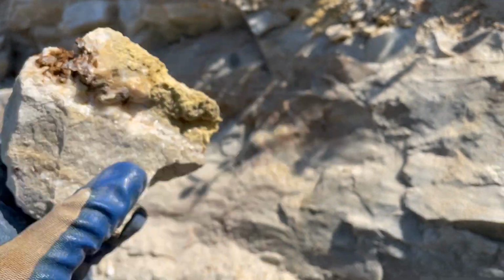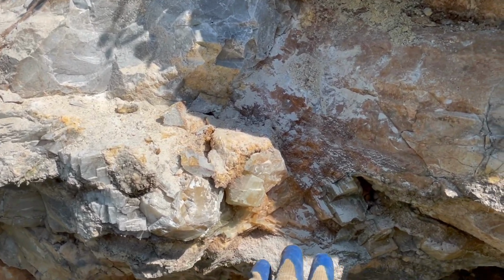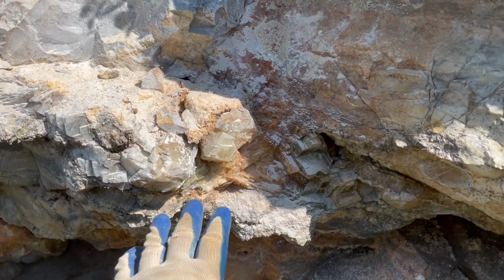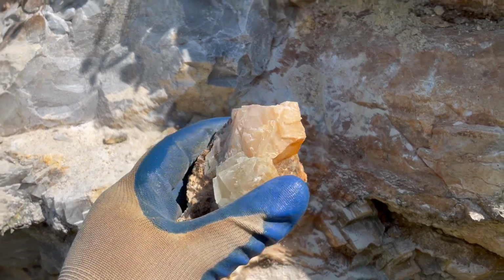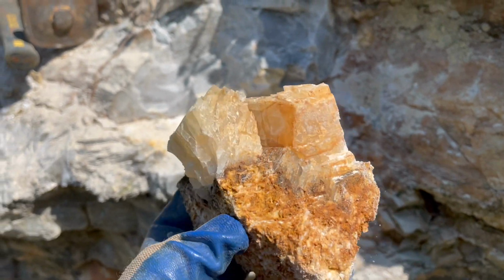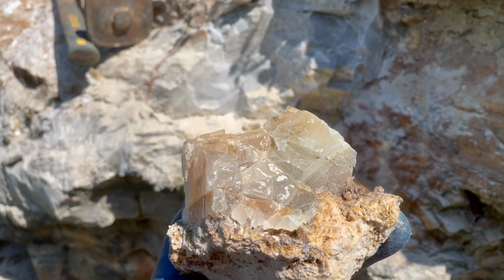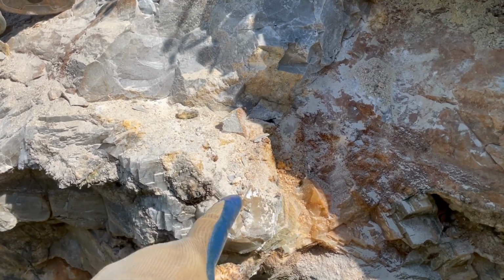And two. All right, so after beating around on this thing some more, I uncovered a calcite vein going left to right, right through here. And I just got this piece loose. We got a Dolomite matrix, calcite on top. It should be really pretty once we get it cleaned up. Let's break off some more of this stuff.